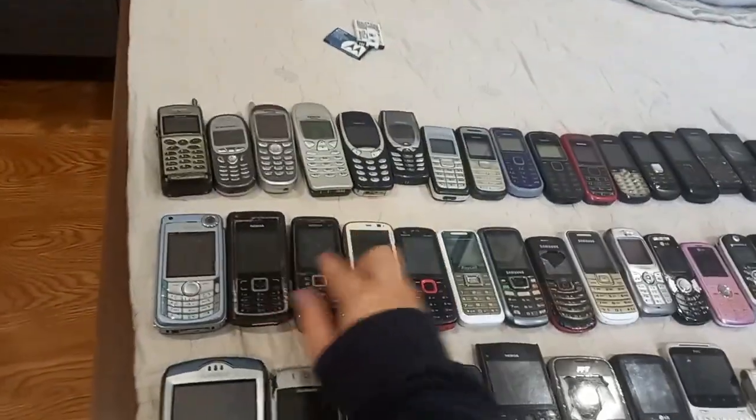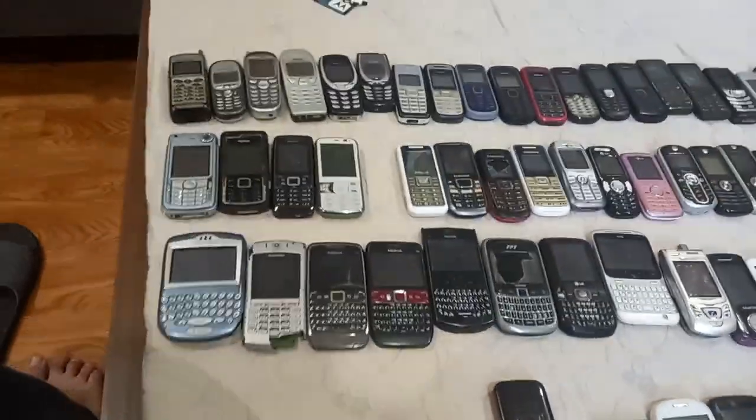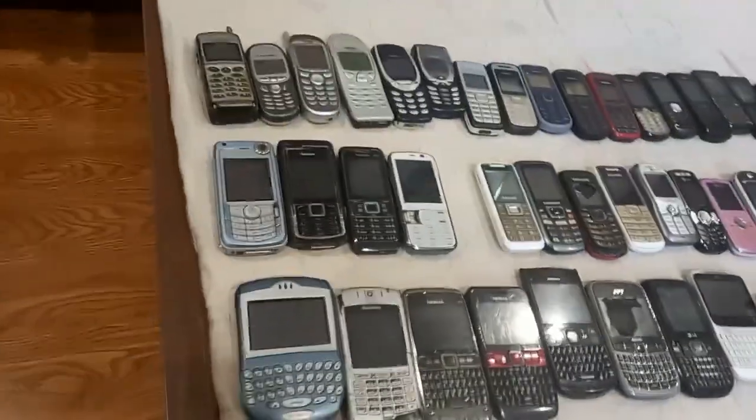We already talked about the N79. We have a Nokia 5320 XpressMusic. This one uses a BL-5B right here. Where is it? The 5B may have been somewhere else. Here we go, the 5B is right here.